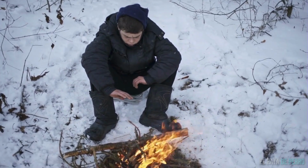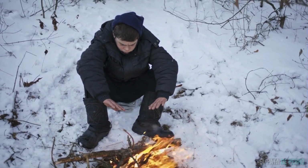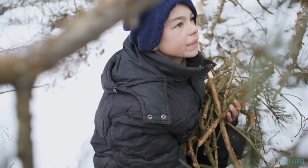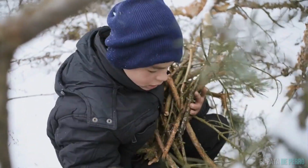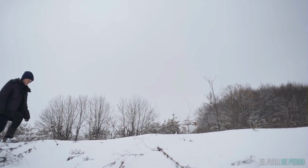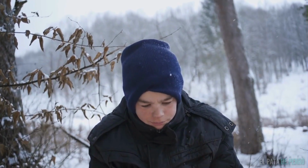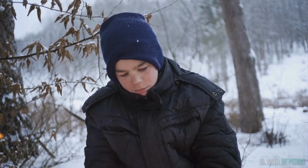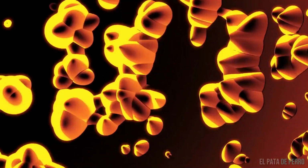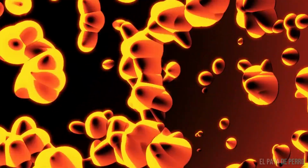The middle layer should provide insulation, such as fleece or down, which traps air and retains body heat. The outer layer should be windproof and waterproof to protect you from cold winds and precipitation. Layering allows you to adjust your clothing according to your activity level and temperature changes. Avoid cotton as it retains moisture and loses insulating properties when wet. When dressing in layers, ensure that each layer fits comfortably and allows for movement without restricting blood flow.